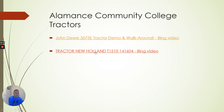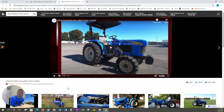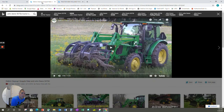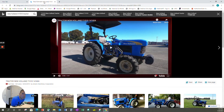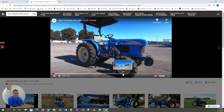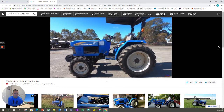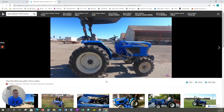That was the John Deere. Once again, we don't have the cab on it. This is the New Holland, a little smaller, looks pretty similar. There's your roll cage, the protective device above it. Your weights are on the front of the tractor. A little smaller.